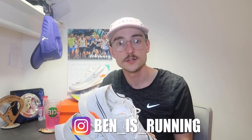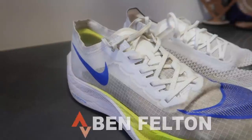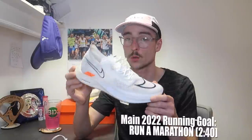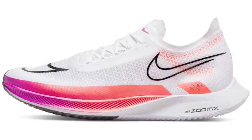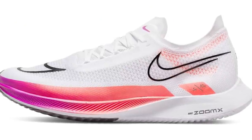So welcome back to the channel. Today we have a shoe battle between the new and highly anticipated Streakfly, which was released in the UK on the 28th of January, I believe. I just picked it up. I think it sold out in something like 5 minutes. So if you did pick this shoe up in this proto colorway, I think you're one of the lucky ones. I believe it's coming out in the Fast Pack colorway, it's called. I think Pro Director shared some images of that one, so that'll be coming out very soon.